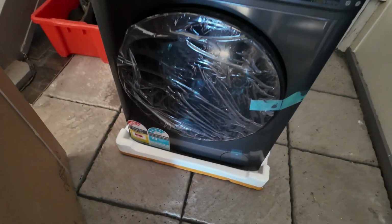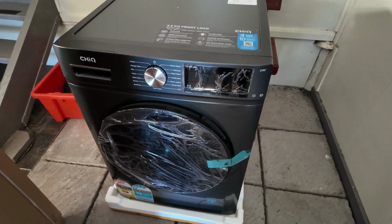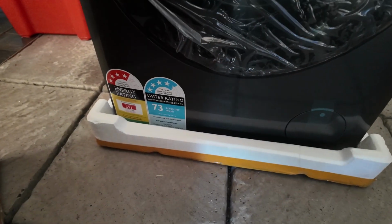Can I cut the thing out of the box, the washing machine? If you want. Tom's going to go and open my washing machine, so we'll go and see what it looks like. There's my black washing machine. It's an 8.5 kilo front loader. It's just an old cheapy brand.